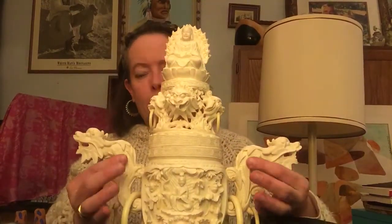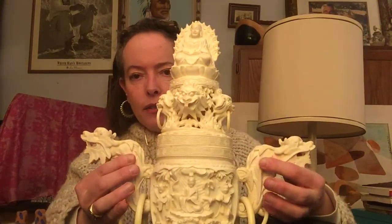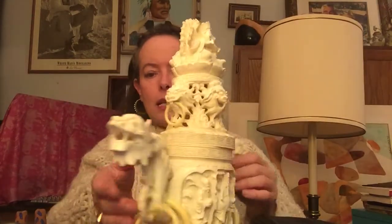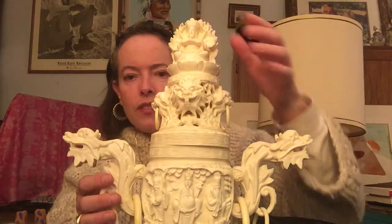Okay, now this thing, sorry for the scraping sound. I'm going to hold him up. Ooh, look at that. This is modeled after, and it's different on both sides. So there's a Buddha up here on this one, and then there's a different god on this side.